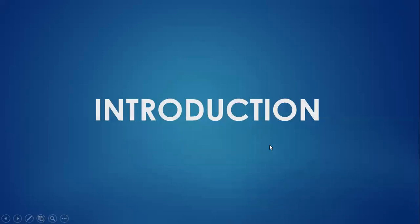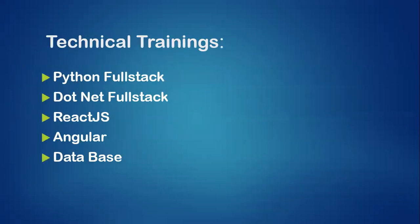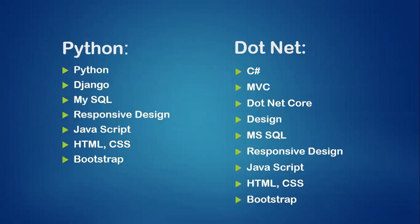Myself, Krishna. I hope everybody knows about me, but if anybody is new, let us know. I'm working as a senior technical leader for the past 6 years. We provide technical trainings. I am a trainer as well as a corporate trainer. Our technical trainings are Python full stack, .NET, React.js, Angular, and database-specific trainings.